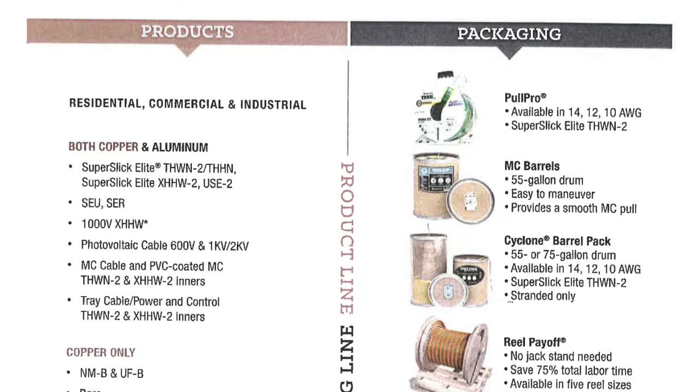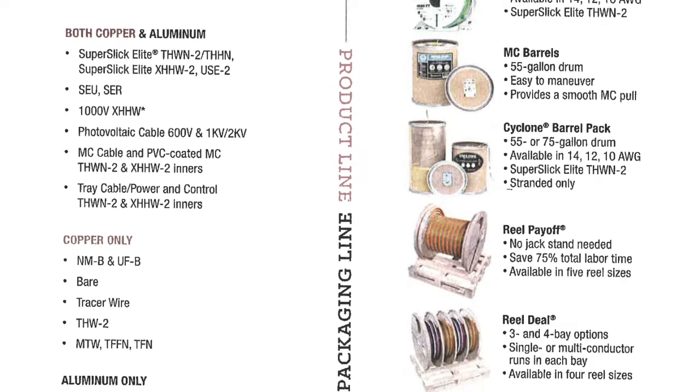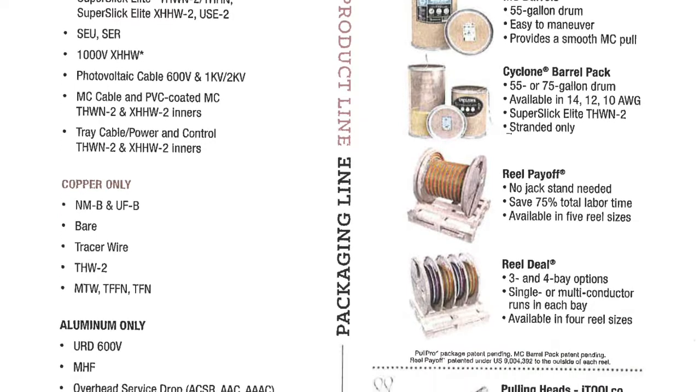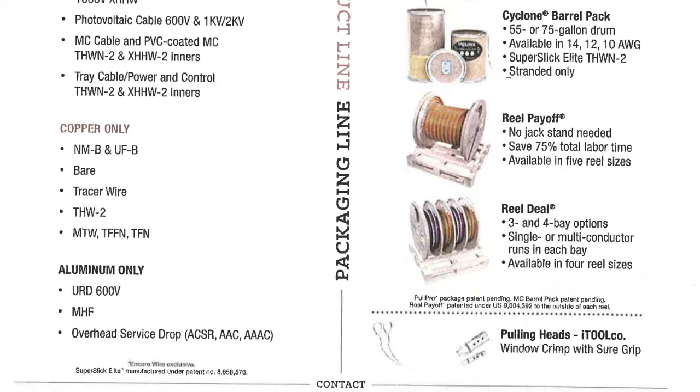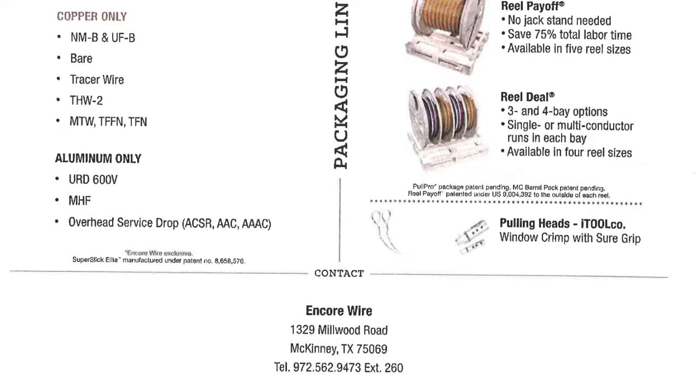What else you got? This kind of recaps what I talked about, some of the value adds and labor saver stuff that is available out there.